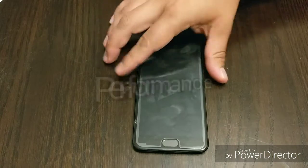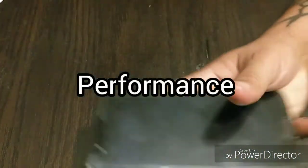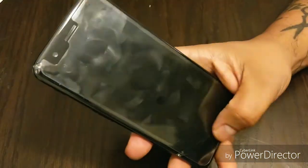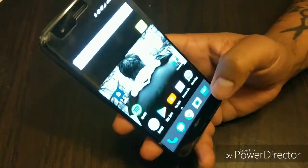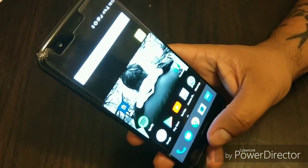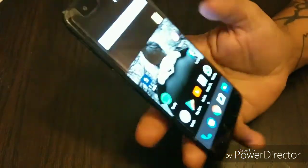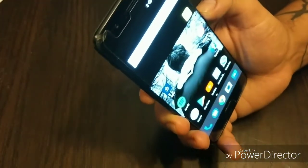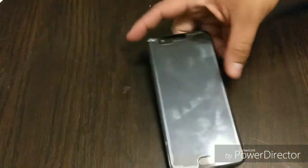So as far as performance goes, check this out. Really, really responsive. Fingerprint reader, very responsive. Once you know where your finger lays, I think you know exactly where it goes. So it's really, really responsive.